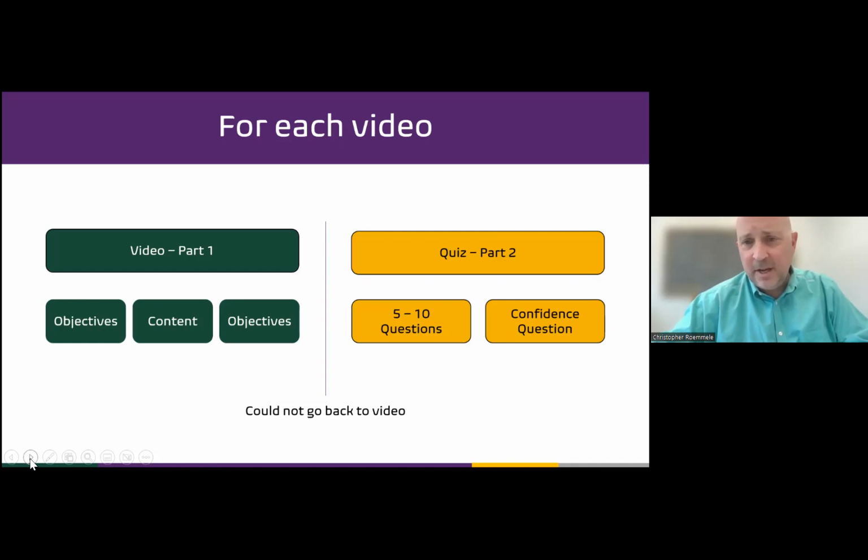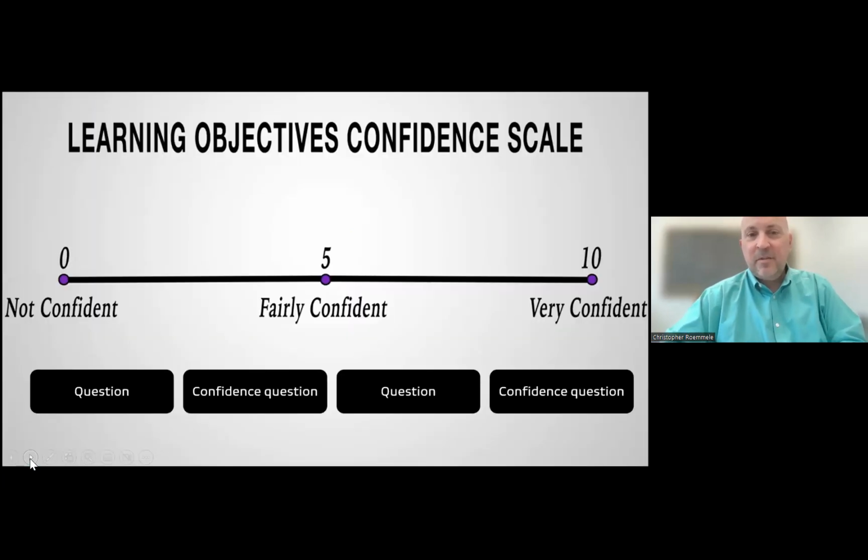Once they answer those questions, their last question is a confidence level question on a scale from 0 to 10 in half-point intervals, about how well they think they can meet those learning objectives.